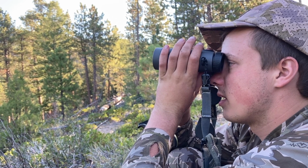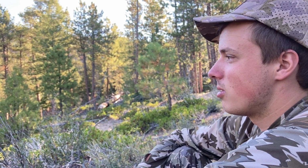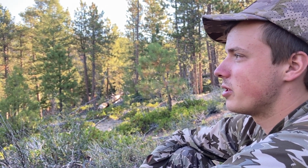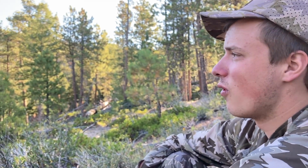Yeah. They're about to disappear into the trees, though. So I'm not really sure what to do about that. But we know there's elk in the general vicinity. They're way lower than we were told to go. They're way lower. But still, pretty cool. Hopefully we can go make a play on them.